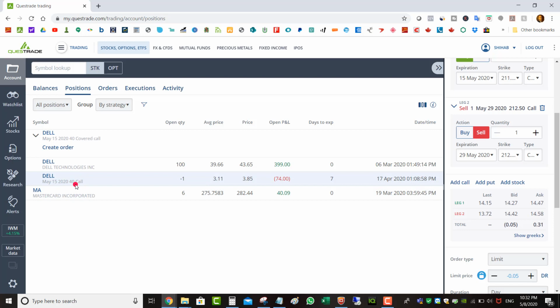So when I have a covered call at 40, that means my max selling price is that strike of 40. But in exchange, in return, I keep collecting premiums every month for selling these call options. And who knows, maybe Dell will drop again. My expiration is May 15th, so next Friday. Who knows what it will be trading at next Friday. But let's say I wanted to keep the shares. I want to keep the trade alive.